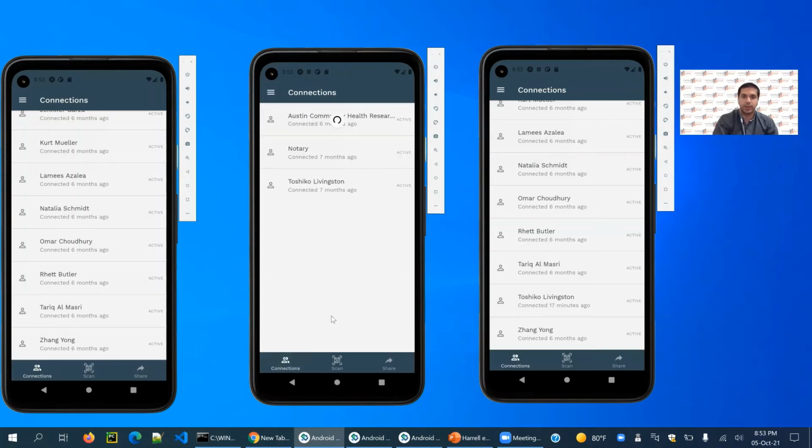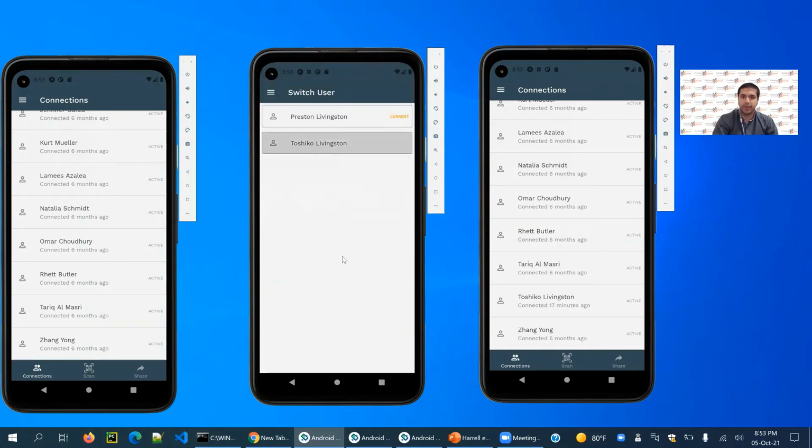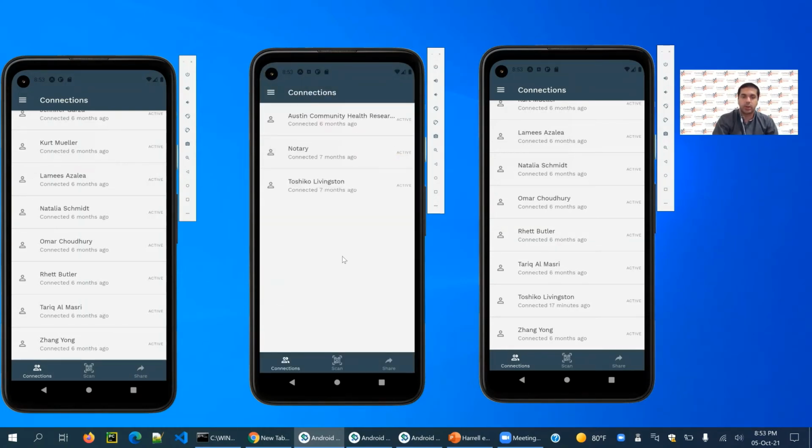Now he goes back to the main connection screen. Preston now has the authority to switch to Toshio's account. So he clicks on the menu button, clicks on Switch User, and then selects Toshio Livingston. Now all the actions will in fact be performed by Preston, but they will be from Toshiko's account, as if Toshiko is himself performing all these actions.